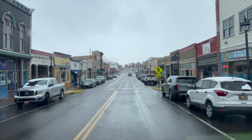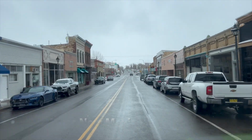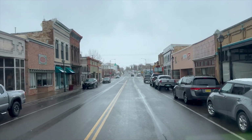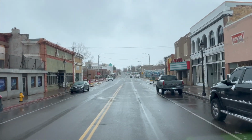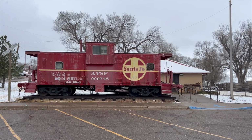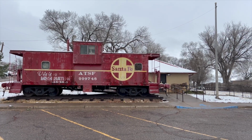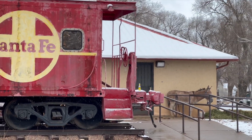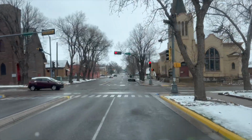Lots of old buildings. I'll look it up and see how old this town is. Obviously it looks like a 1800s affair. Oh, there's the old theater on the right, looks closed down. Okay, we're in the town of Las Vegas now, and you can see they've got an old Santa Fe caboose there, and if you look closely at the door there, you can see they've got a live burro hanging out there. See, there's a pretty cool church there on the right.